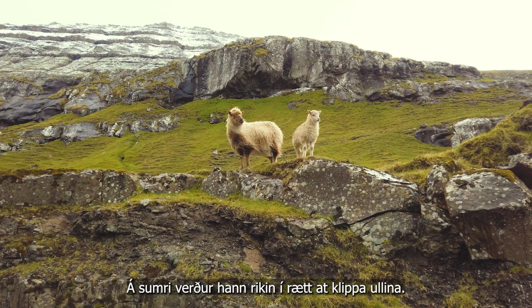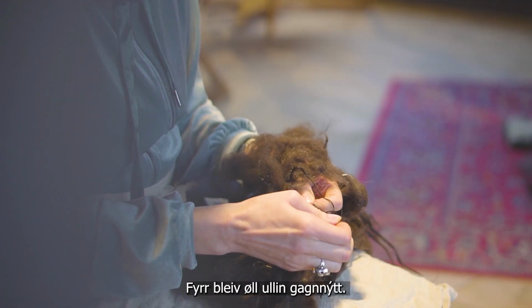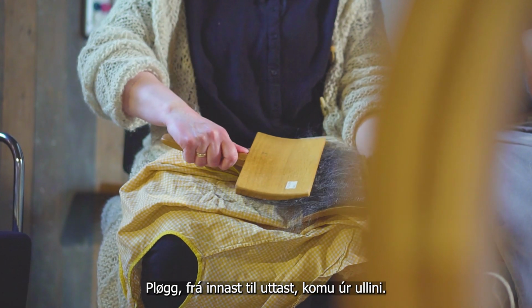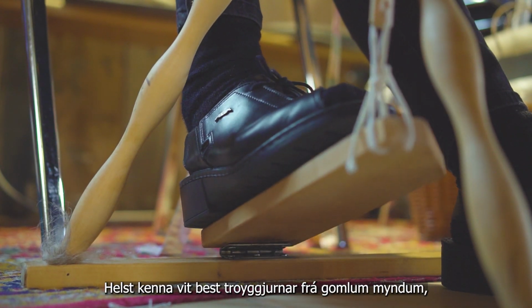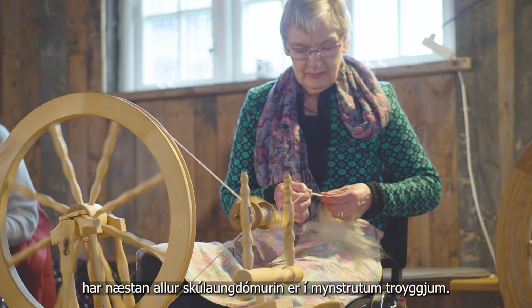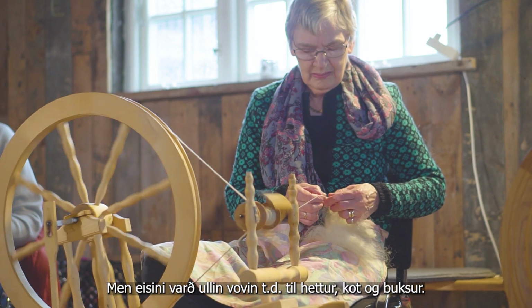In the summer, the sheep are driven into the sheepfold to be sheared. In the past, all of the wool was utilized. Garments from the innermost to the outermost were made from wool. We can all recall the woolen sweaters from old school photographs, where nearly all the children are dressed in patterned garments. But the wool was also woven into hats, coats and trousers.